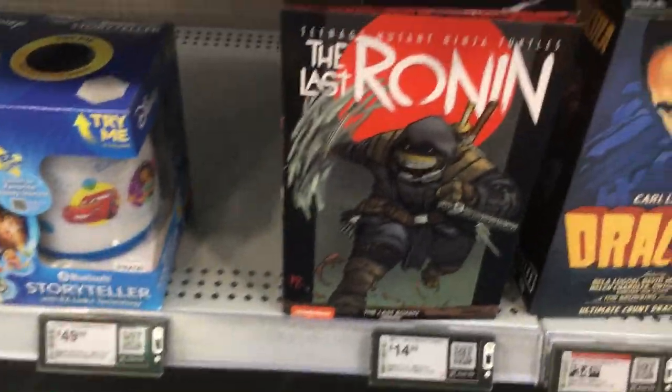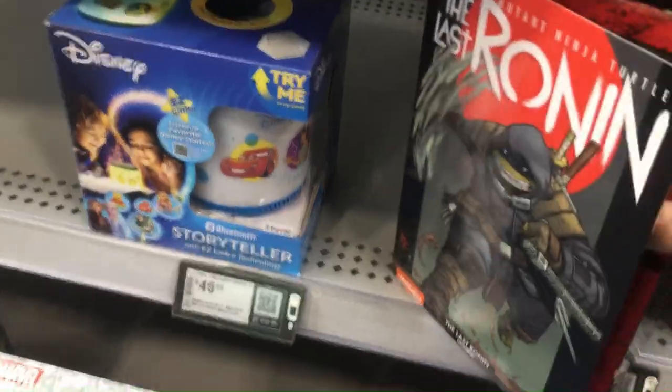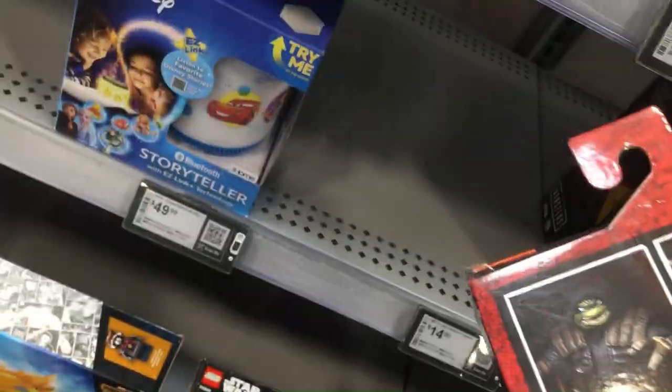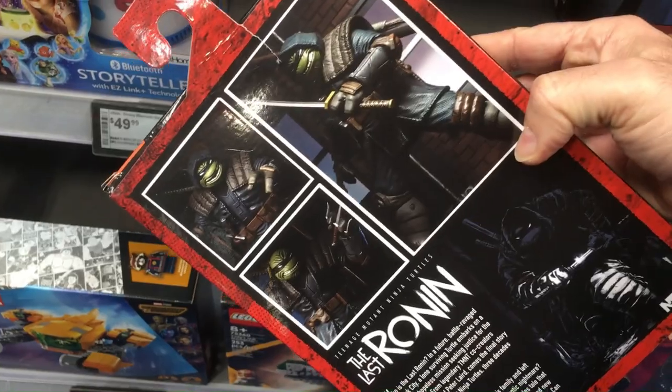And then we have Turtles Ronin, who kind of looks like the goblin from Cat's Eye. That's who it reminds me of. Lots of accessories. So they do have some turtle stuff at Best Buy, at least my Best Buy.